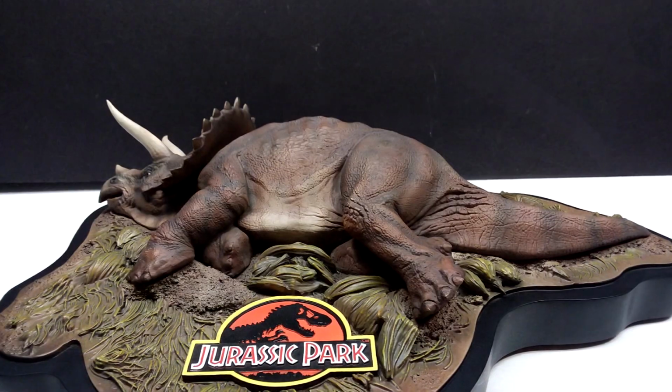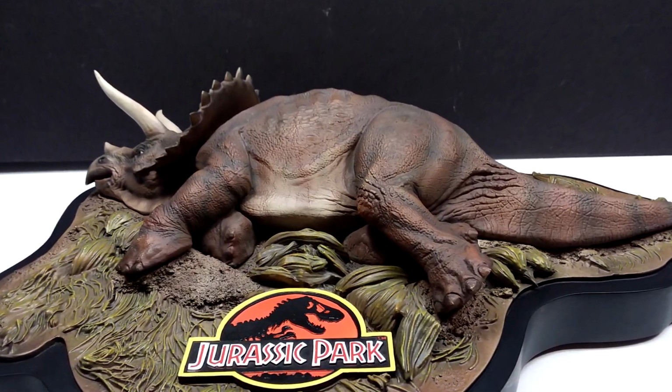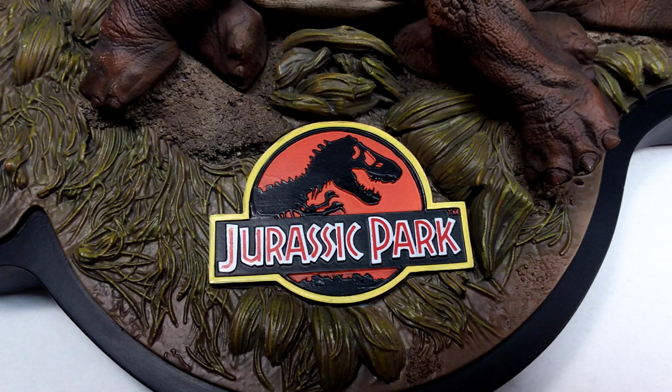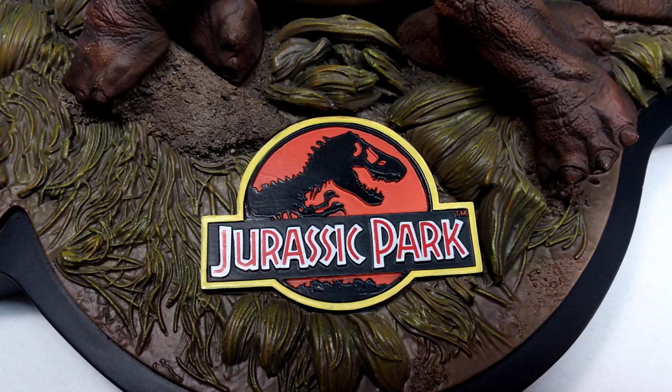And then, of course, on top of that, an incredibly nice looking, again, base, a very professional, almost museum grade base that we have for it. We have that gorgeous Jurassic Park logo right there in front of the Triceratops, just again to give you that icing on the cake to top off the overall beauty of this release.